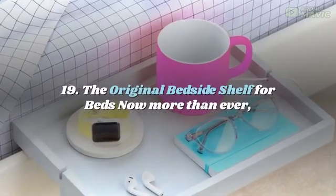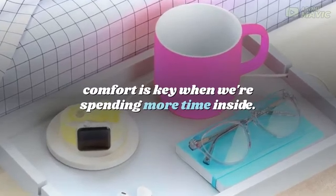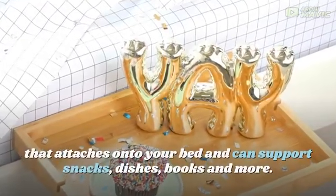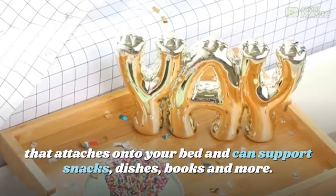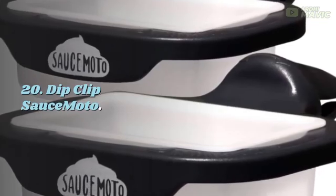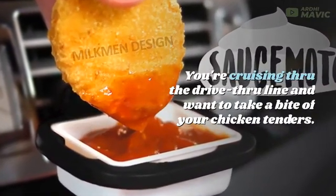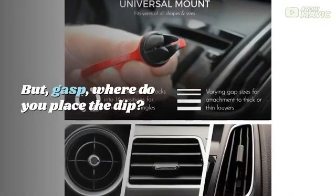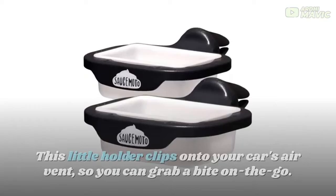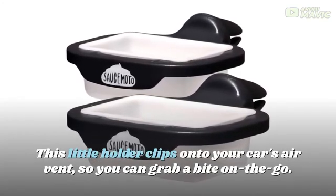19. The original bedside shelf for beds. Now more than ever, comfort is key when we're spending more time inside. This bedside shelf features an ultra-strong clamp that attaches onto your bed and can support snacks, dishes, books and more. 20. Dip Clip Sauce Moto. You're cruising through the drive-through line and want to take a bite of your chicken tenders. But, gasp, where do you place the dip? That's where Saucemoto comes in. This little holder clips onto your car's air vent, so you can grab a bite on the go.